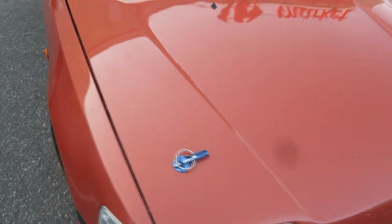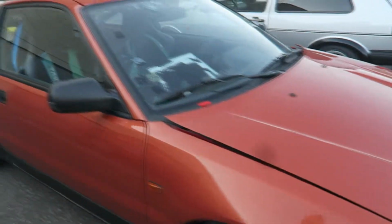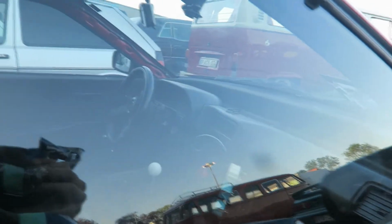I wonder how the fuck these people get their hood pins. It's so fucking illegal out here. I had it once and I got pulled over immediately.